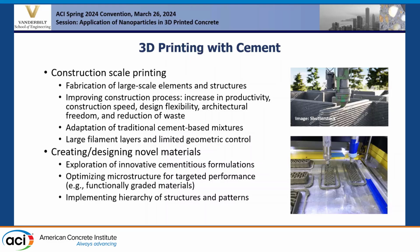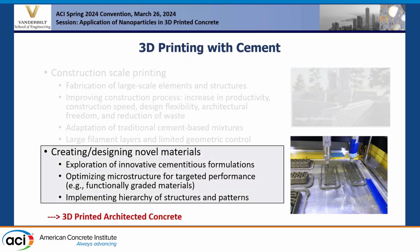However, there is another application of 3D printing: 3D printing can be used for designing and creating novel material. The small-scale 3D printing provides the ability to optimize the microstructure and implement hierarchy of structure and patterns by using infill patterns. And I think that's one of the advantages of 3D printing that we are not using enough in the field.